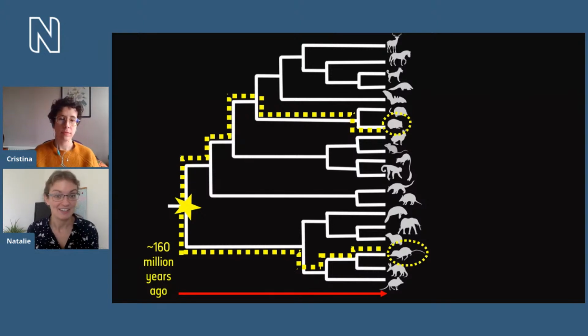So hedgehogs and tenrecs have not had a common ancestor for over 160 million years, and yet they still look really similar. And we call this convergent evolution. So we think what's going on is that they have really similar habits, they have really similar diets, and so they've evolved similar solutions to the same problem. And that's what we call convergent evolution. That's amazing. So that's the reason why that happened. There were two things so far apart, they look so similar.